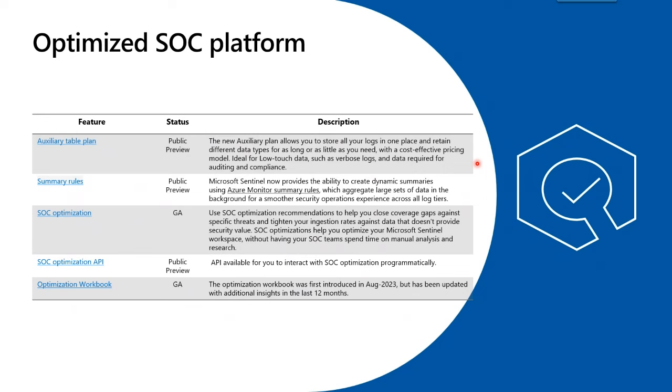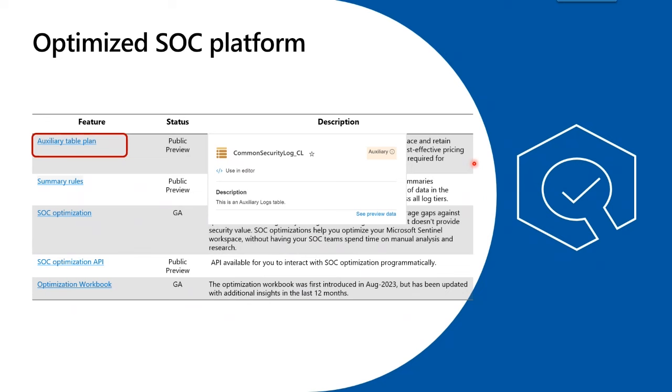The first one is the auxiliary logs table plan. This is a cheap ingestion table plan. If you are familiar with basic logs in the past, this is available at a price that's cheaper than basic logs. Under the hood it is powered by ADLS v2. Today it is in public preview. At the time that we speak now, we haven't started charging for it.